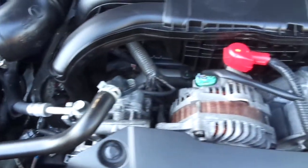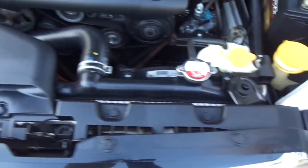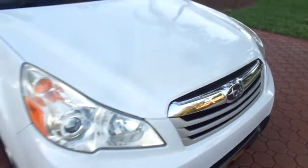It's just had a major service done on it, like I said, at 132,000 miles. I think it's only got about 133 or 134 on it now, and that is nothing on one of these. This thing will easily go 300,000-400,000 miles.